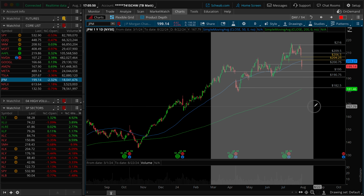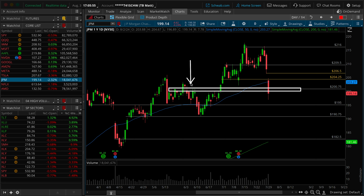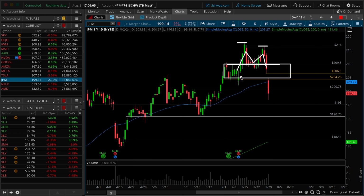JP Morgan, we talked about on the financial sector, how this is kind of in a pain point for the markets. No love at the inverted head and shoulders neckline. You got it once on the first pullback, great, new higher high, but this time you've got a lower high technically underneath the neckline of a double top. No love at the bottom end of the balance. As a matter of fact, you gapped under it on that Friday session, and again, strong close underneath.